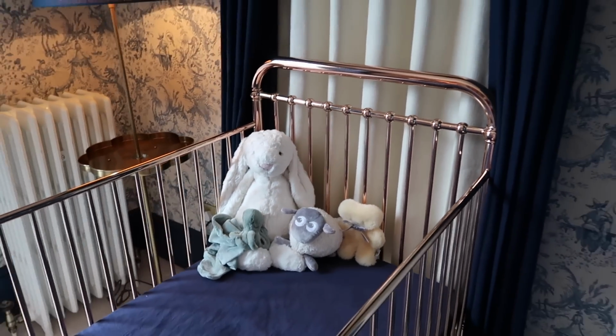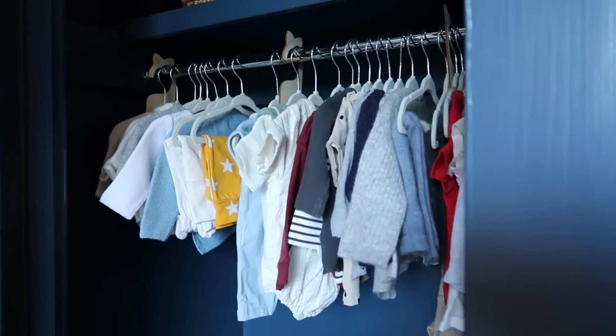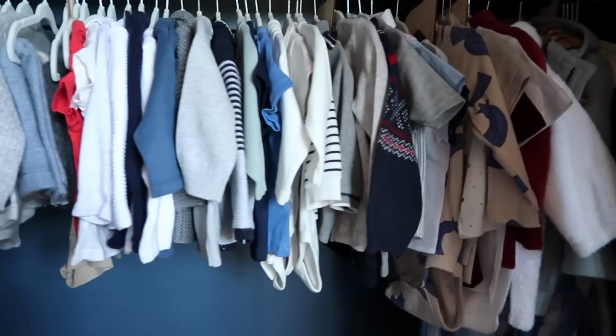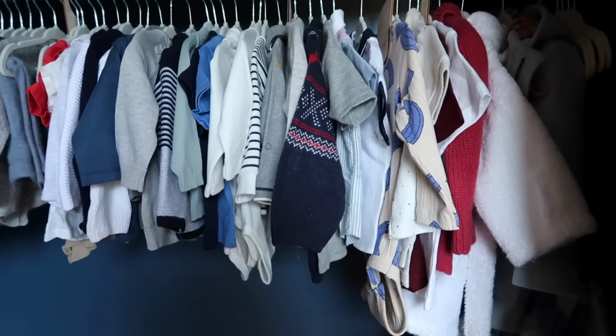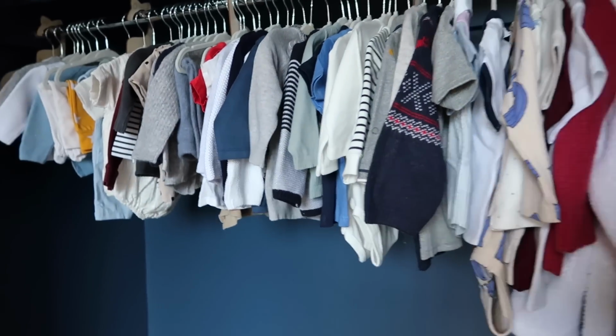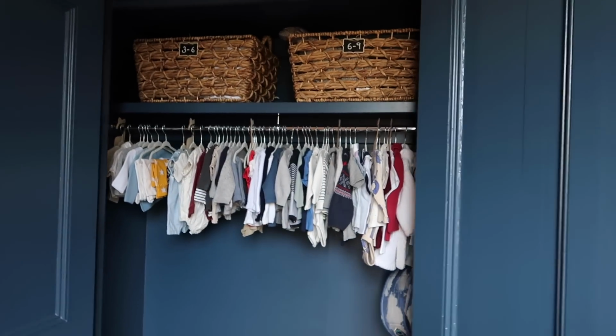And then in the cupboard, I'm so excited to show you in here. So in here is his wardrobe. It's not the best layout. I actually wanted to get some shelves put in here, but we ran out of time. I don't know why. Second pregnancy just seems to absolutely fly in comparison to the first one. I'm going to go around the other side of the cot to show you, because I'm very proud of the organisation here. I'm such a geek.